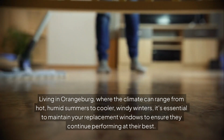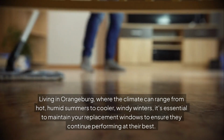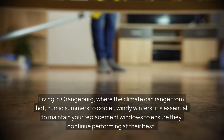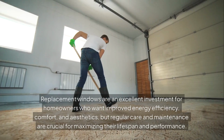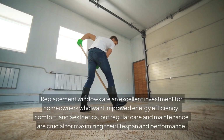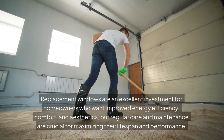Living in Orangeburg, where the climate can range from hot, humid summers to cooler, windy winters, it's essential to maintain your replacement windows to ensure they continue performing at their best. Replacement windows are an excellent investment for homeowners who want improved energy efficiency, comfort, and aesthetics, but regular care and maintenance are crucial for maximizing their lifespan and performance.